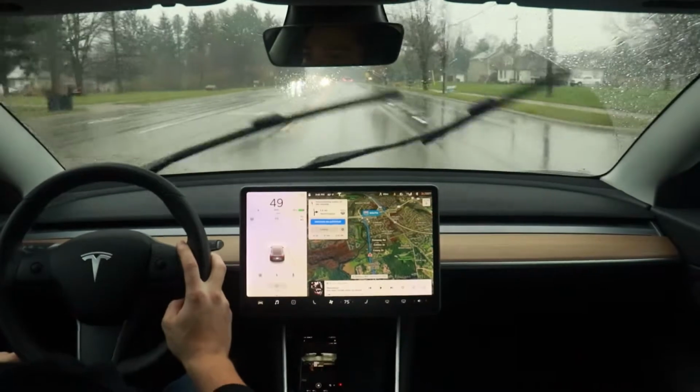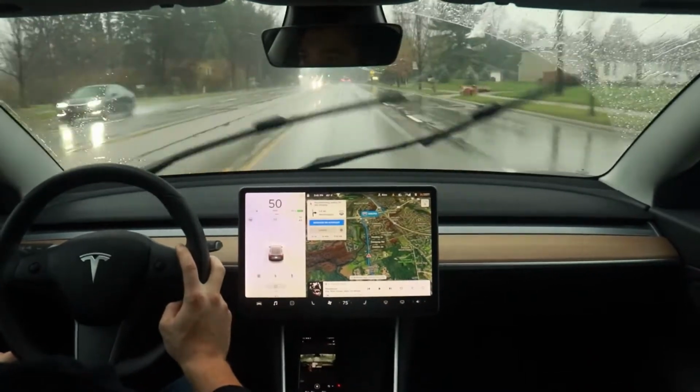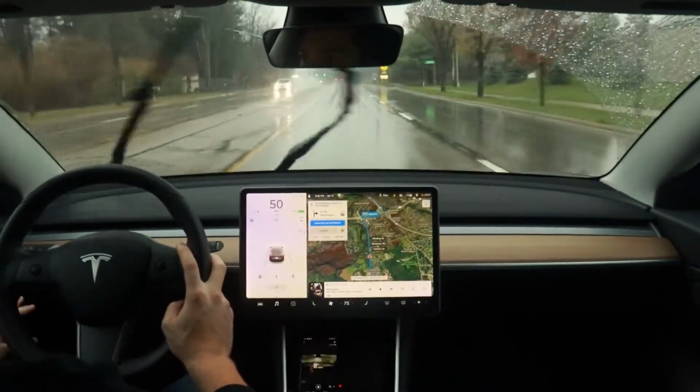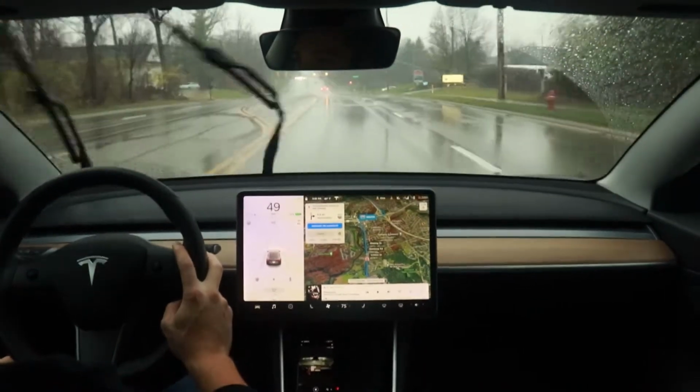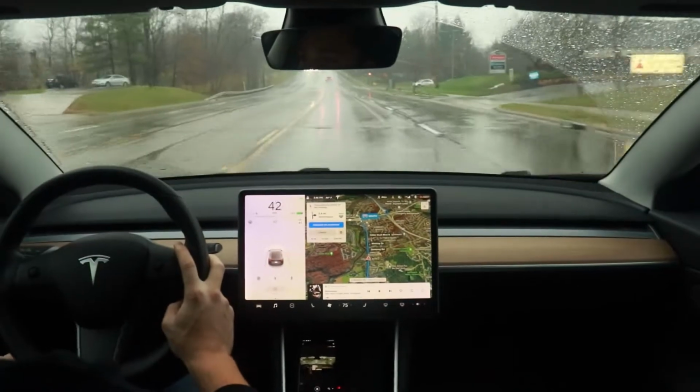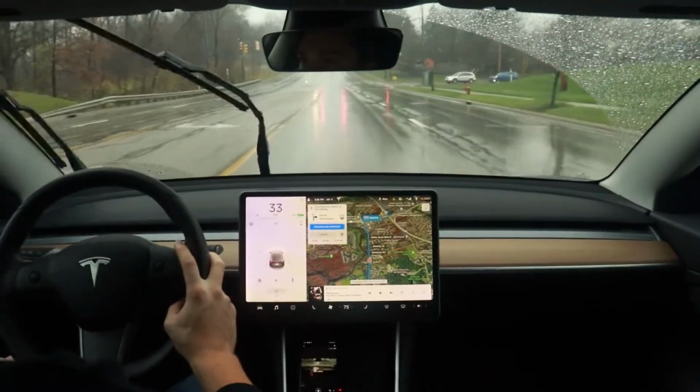I'm also trying a little bit different of a camera angle. I think you guys are sitting down a little bit lower so you can look up at the road or more forward at the road versus looking down at the road. So hopefully it's a little bit more enjoyable to watch.